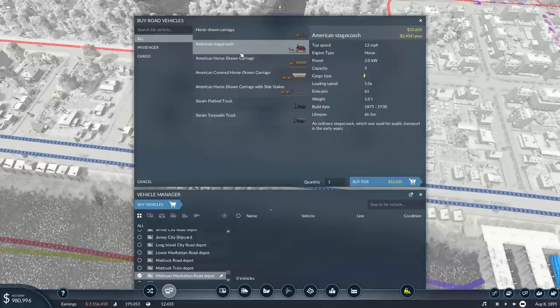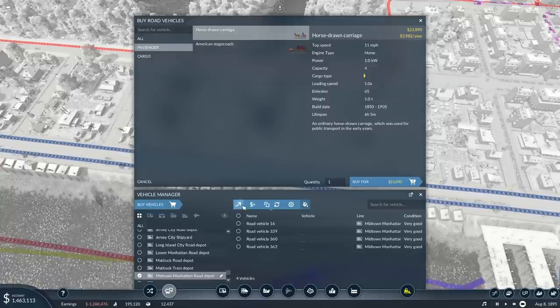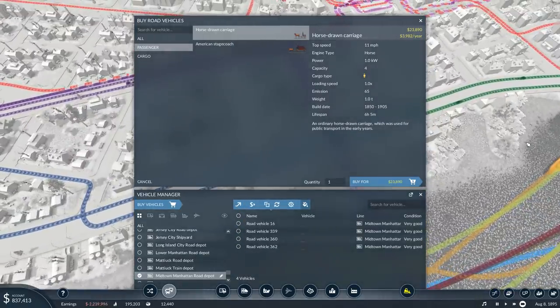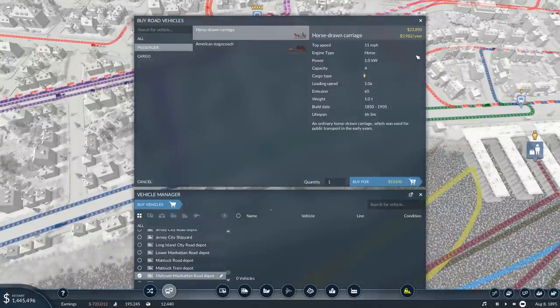Buy vehicles. We haven't got a new passenger vehicle yet. So one, two, let's put like four on and we'll see what happens. So this, I need to be down here somewhere. And it should be line one. Boom. Okay.